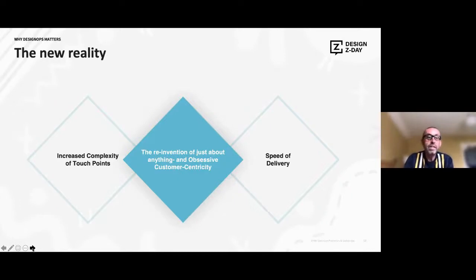So the reality today is that there's an ever-increasing complexity of touch points. It's not just about single interfaces anymore. It's about ecosystems. It's about experience across these ecosystems. And these ecosystems are becoming more complex. They're becoming more integrated. The expectation from users is relentless.